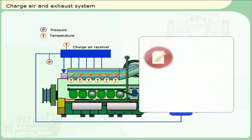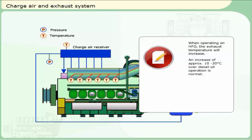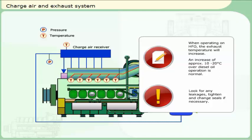Note: when operating on heavy fuel oil, the exhaust temperature will increase somewhat due to the slower combustion of that type of fuel. An increase of approximately 10 to 20 degrees Celsius over diesel oil operation is normal. Important: look for any leakages. Tighten and change seals if necessary.